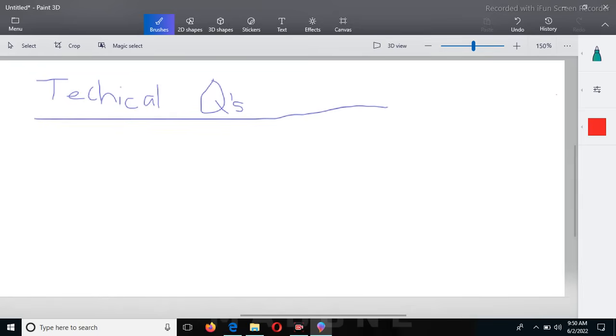Very easy, guys. The word technical tells you that it's just something that is related to... okay, let's leave the word technical out of this. Technical questions are questions that are asked based on the structure. Please write that down. These are questions asked based on the structure of the text, right? So they're not asking you to talk about what is happening in the text. Here we are analyzing the structure of the text.